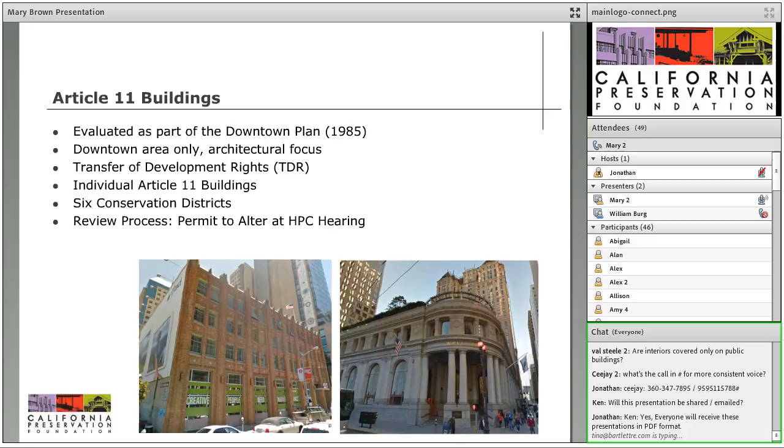I won't get into the review process other than to say it's very similar to the Article 10 Certificate of Appropriateness, but it's called a permit to alter rather than a C of A. Major projects are heard at the HPC, or there's a minor permit to alter option for smaller changes, in the same way that there's the administrative certificate of appropriateness.